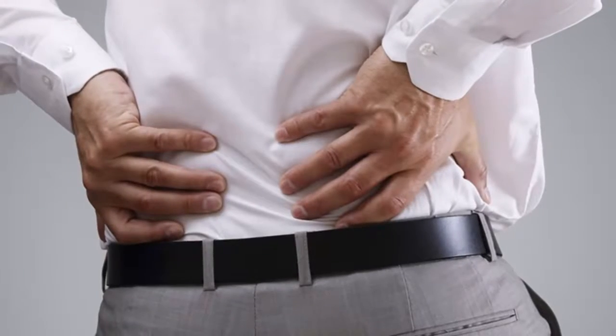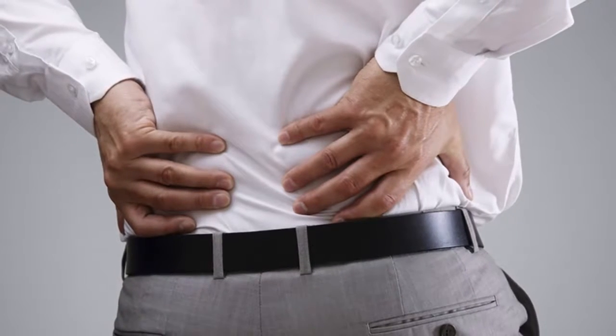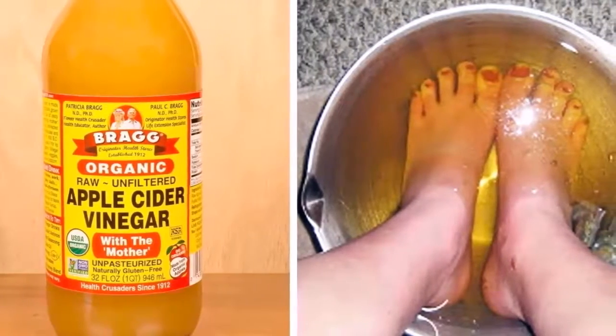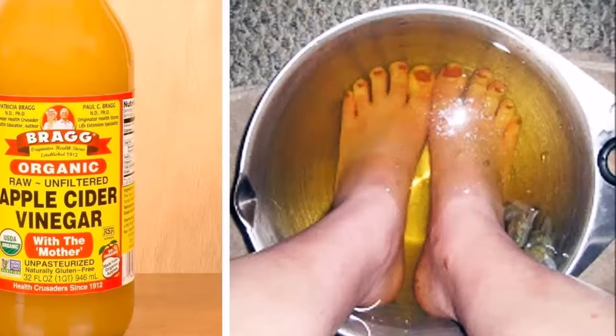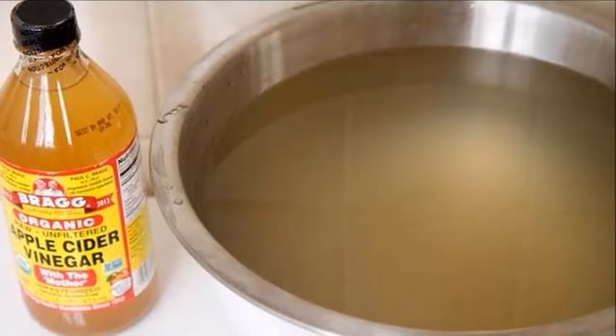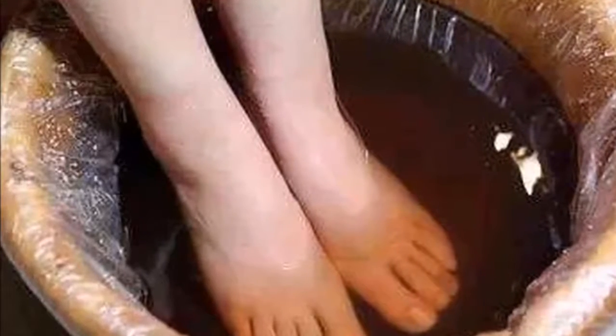This treatment should be done at night, before bedtime. Instructions: put about 10 liters of water in a bucket. The water should be at the highest temperature that can be tolerated by the feet. Then add a handful of salt and half a liter of apple cider vinegar. Shake this mixture well. Put your feet in the bucket and keep them there until the water cools.